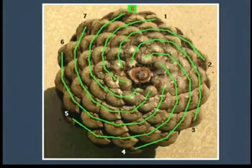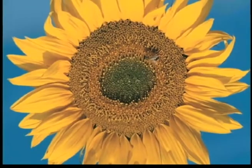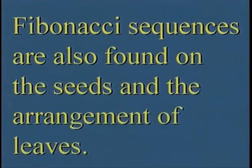You can see here that the pine cone shown has 8 clockwise spirals and 13 counterclockwise spirals. There are many more spirals to count on the sunflower. Fibonacci sequences are also found on the seeds and the arrangement of leaves.